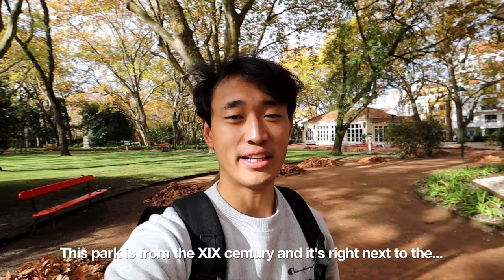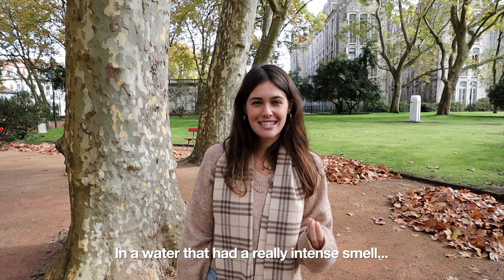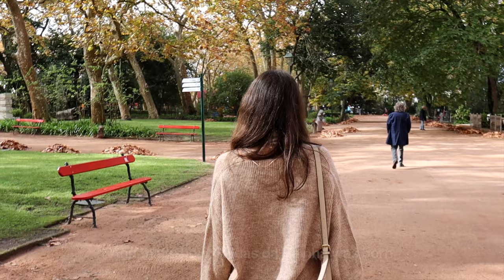This park is from the 19th century and is right next to the thermal hospital of Queen Leonor. The legend says that the queen was ill, and during a trip between Óbidos and Batalha, she saw a lot of people taking a bath in water that had a really intense smell. That was really odd at the time, so she asked what was happening right there. They told her that the water had healing powers, and she decided to try it herself, and it worked. A year later, she decided to build the thermal hospital right in the same place, and that's how Caldas da Rainha was born.